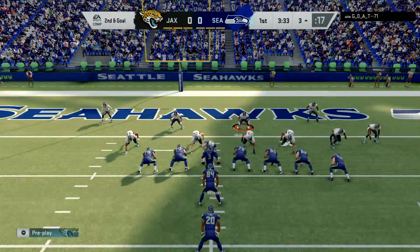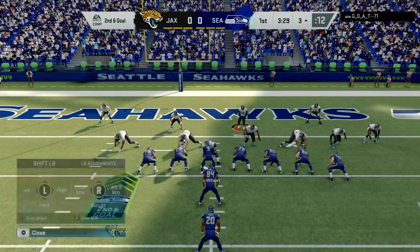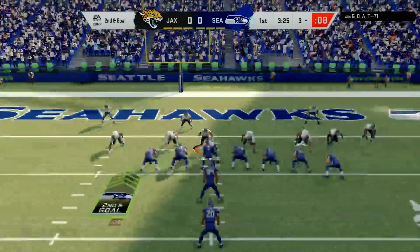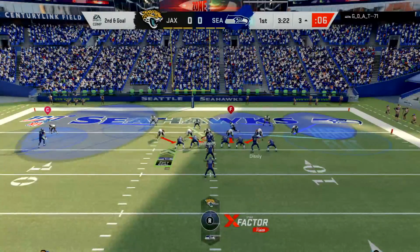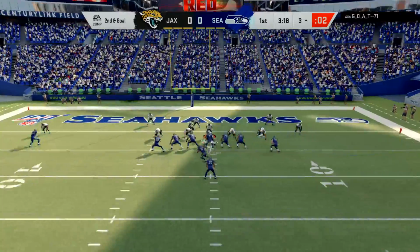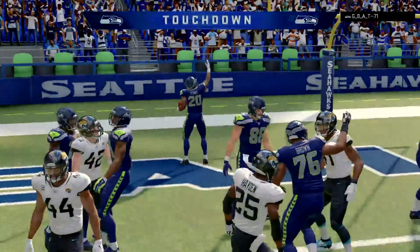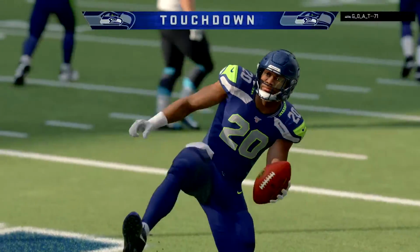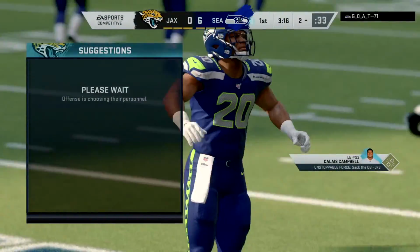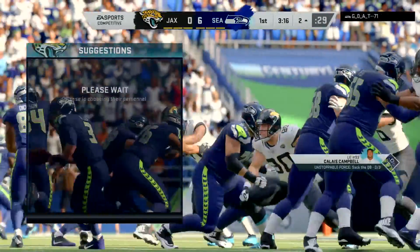They'll go again from the 3 here on 2nd and goal. Penny will try to punch it in, and he's across the chalk into the end zone. Touchdown, Seahawks. A 3-yard touchdown run as his guys are able to strike first here in this opening quarter.